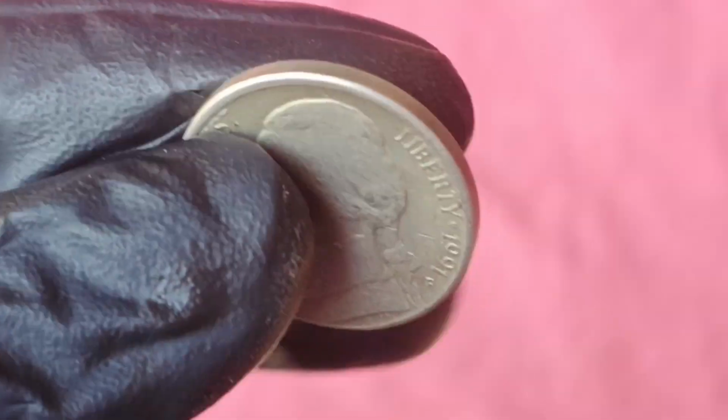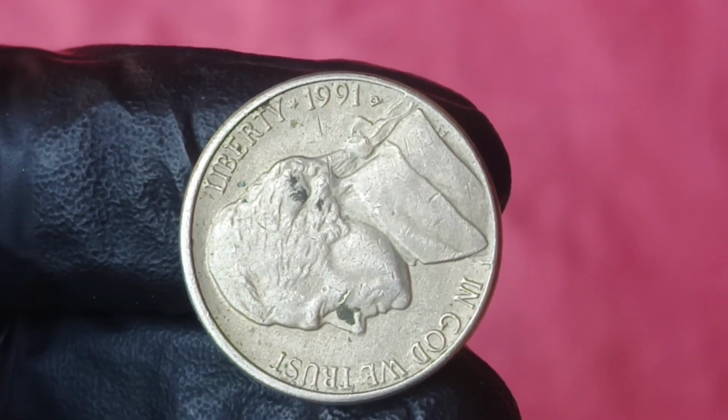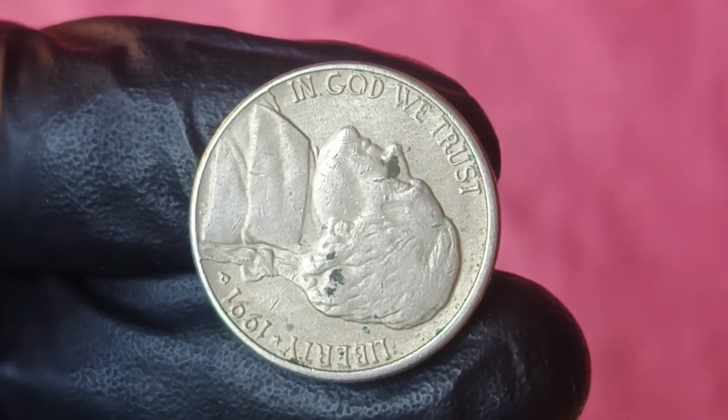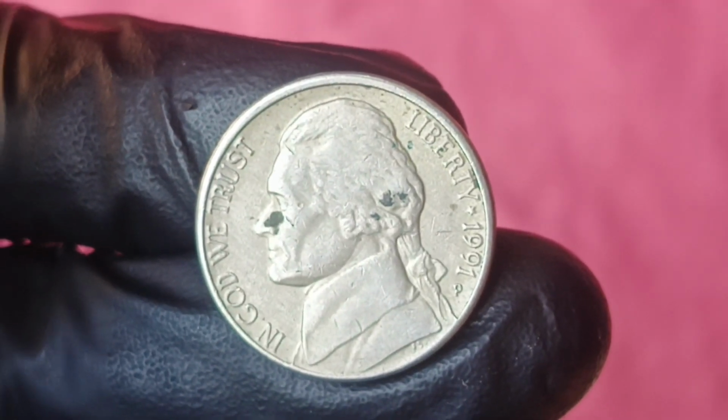You may be wondering how a nickel, a coin that many see as just pocket change, could possibly be worth millions. The story of the 1991 P Jefferson nickel is a captivating tale filled with errors, quirks, and characteristics that have made it one of the most sought-after pieces in numismatic circles.